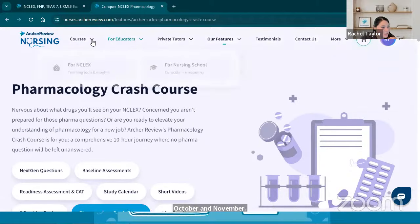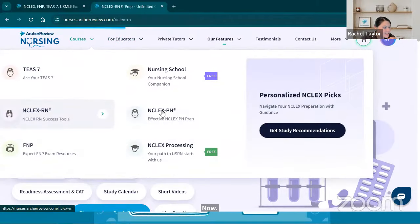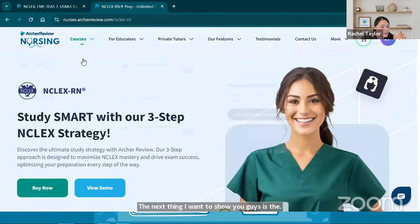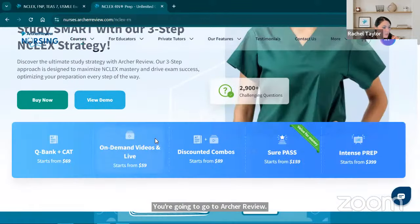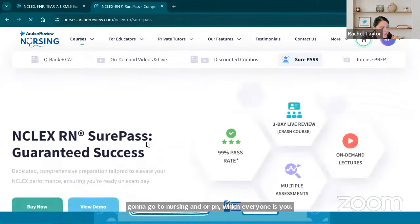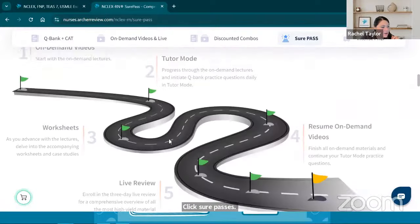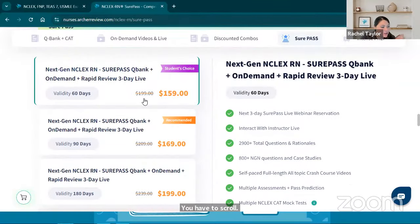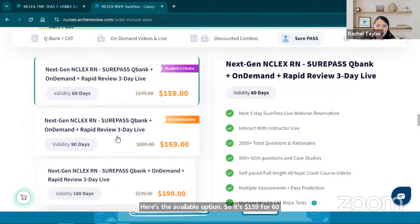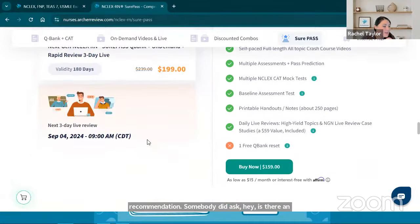Now, the next thing I want to show you guys is the SurePass package. You're going to go to Archer Review, then Nursing, NCLEX, RN or PN, whichever one is you. Click SurePass, and then scroll down a ways. Here are the available options. It's $159 for 60 days. For 30 extra days, it's literally 10 bucks different, so I would just do the 90-day. That's always my recommendation. Somebody did ask, is there an earlier date for the Pharm Crash Course? Unfortunately, no, that mid-September date is the next one we have available.